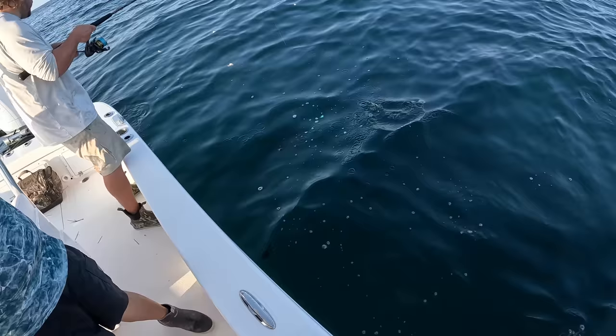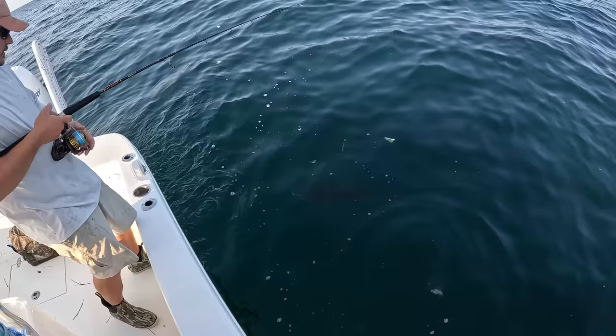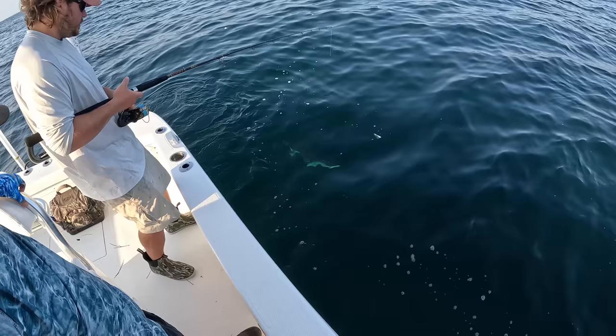There's that wing right there. You see him? Yep. That's a massive one. Oh, get him. Good. Oh, he just ate it. Let him eat it. Let him swallow it. He's eating what you put down. No. Hold up. Put a croaker on. He's got it. Let him swallow it.